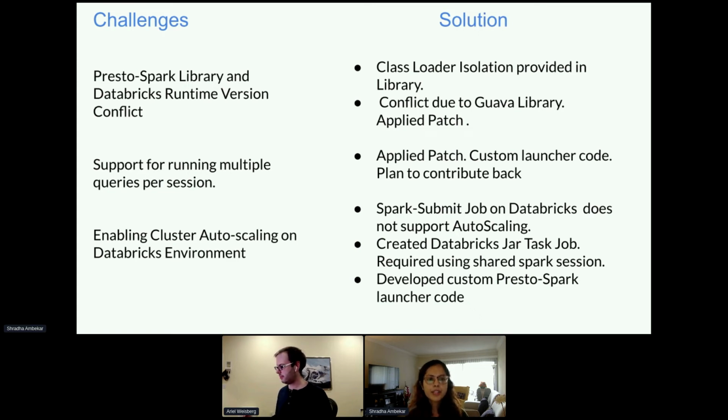The other issue we ran into was support for running multiple queries per session. Presto on Spark right now supports only one query per session, but our use case involves running a SQL script. As I mentioned in my previous slides, Presto on Spark produces two artifacts, a launcher code and the Presto Spark package dependencies. So we implemented our own launcher code, which provides this support, and we swapped it in. We plan to contribute this back as well.